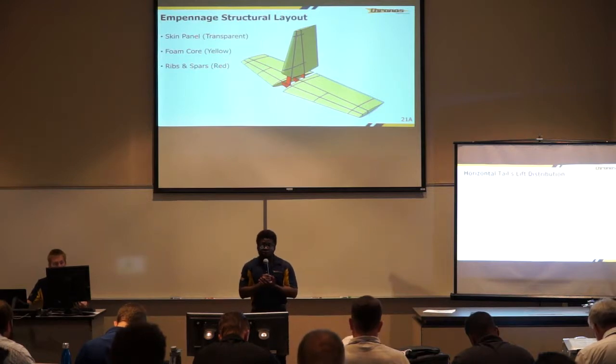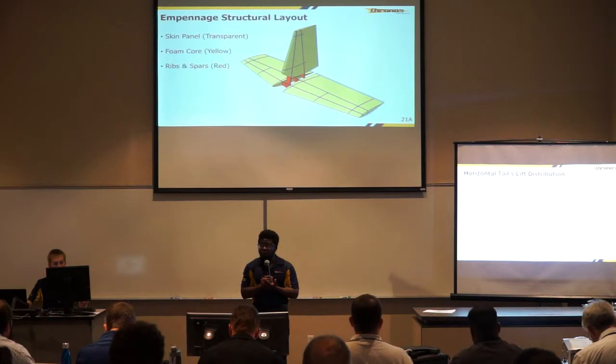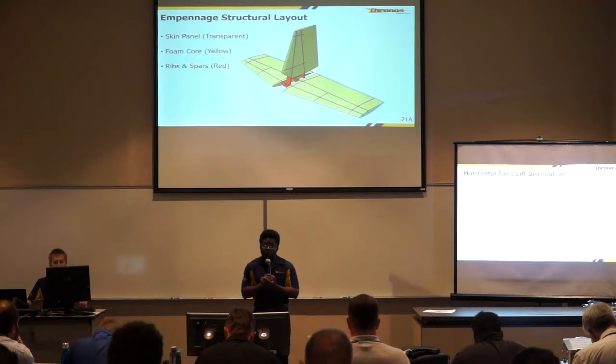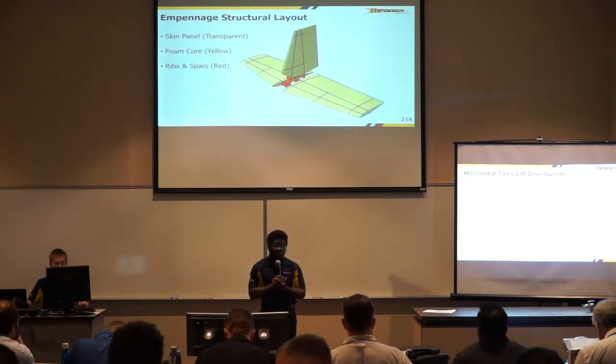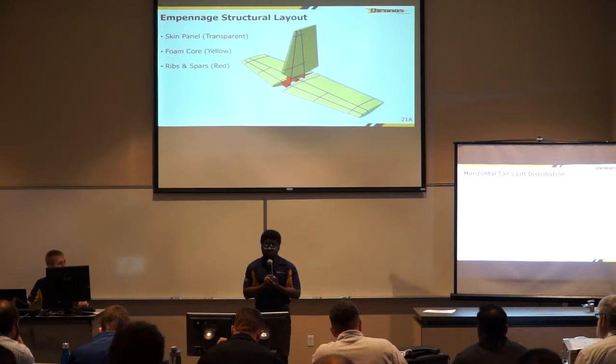The primary screen shows the structure for the empennage, which is similar to the wing with the foam center in yellow, ribs and spars in red, with a load-bearing skin panel, transparent. The secondary screen shows the lift distribution for the horizontal tail, also estimated using Schrenk's approximation.